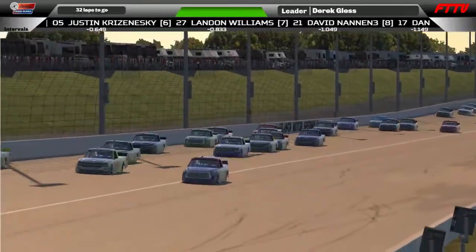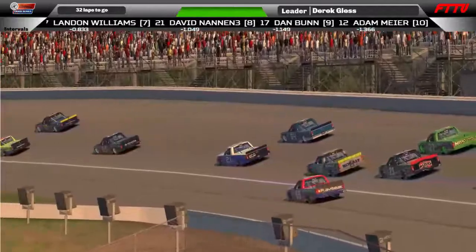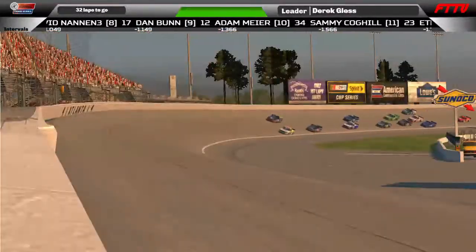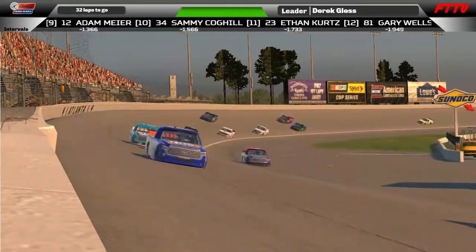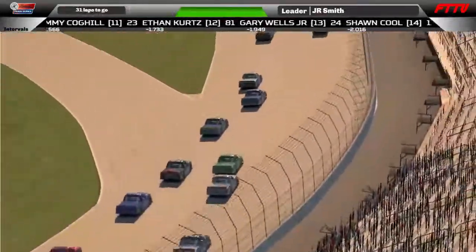Be the 65 who's going to be merging back out into traffic. Nope, he's going to stay on the bottom there. Looks like Sammy Kako was our winner from last week. He's still 3 wide in the middle of 3. That's a tight spot to be right there. Still trying to make it 3 wide there. That gap's going to close.